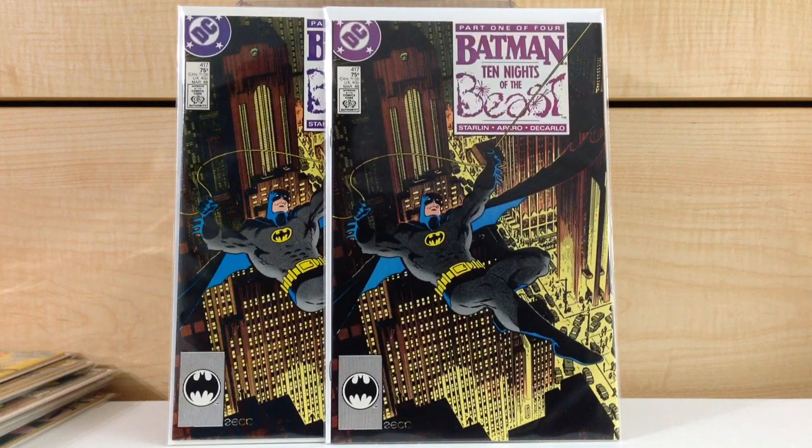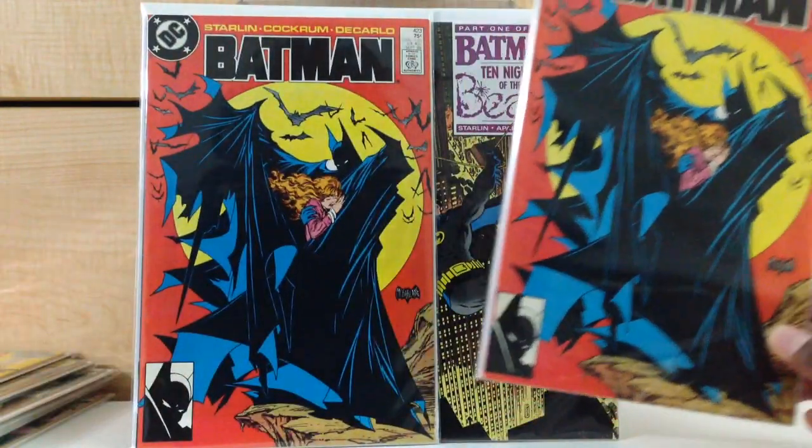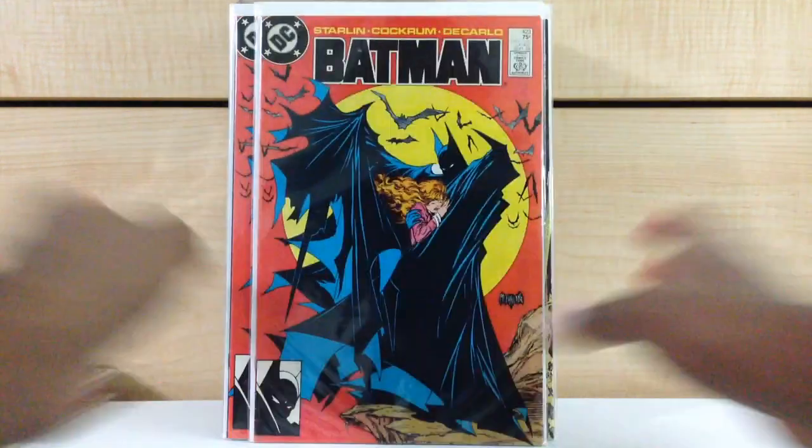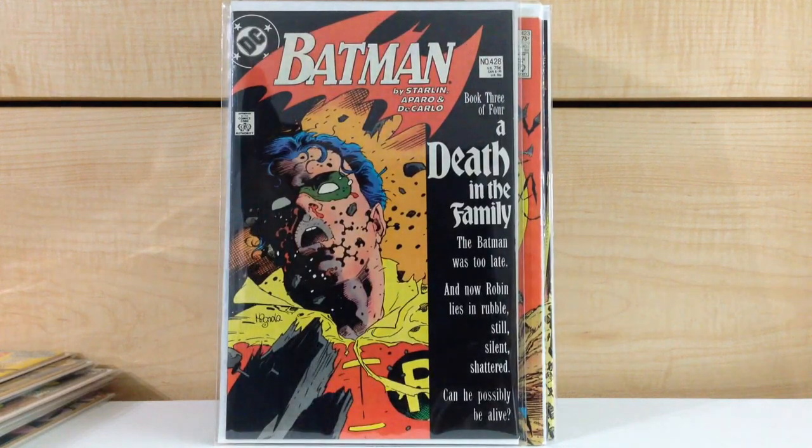All right, come on. These things don't want to stay put, these books. Two copies of Batman 423. Ooh, boy. What is this? Batman 428. Love this cover. Tremendously love this cover. Death of Jason Todd, of course.